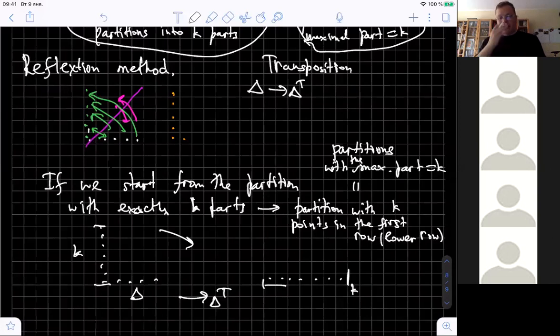And if we start from the partitions where the maximal part is k, it means that the lower row will contain exactly k points, and so after the reflection we have exactly k rows of the partition. So it works both ways. So we have a one-to-one correspondence between the partitions with exactly k parts and partitions with the maximal part equal to k. And of course, if you have the partitions with k parts or fewer, then we have the partitions where the maximal part is k or less. Okay, any questions?